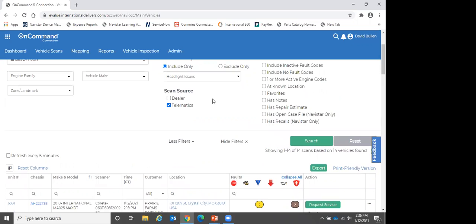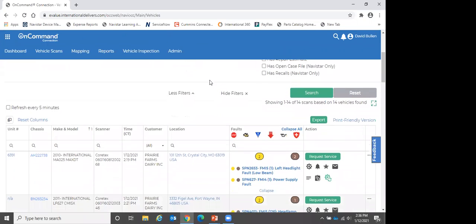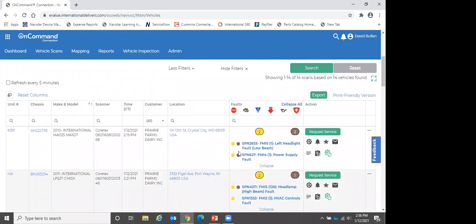The other functionality I have here is what we call a fault family. I built a family looking for headlight issues. So you can see this truck is calling out a left headlight fault. I'm going to go to that FCAP so you can see that really quickly.